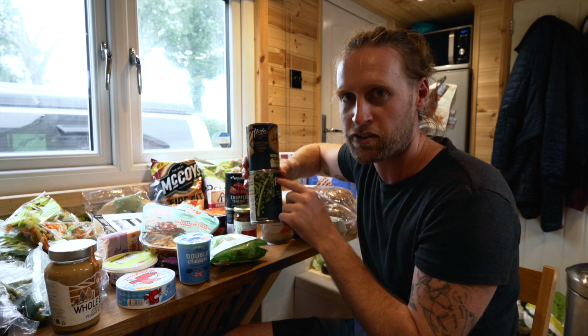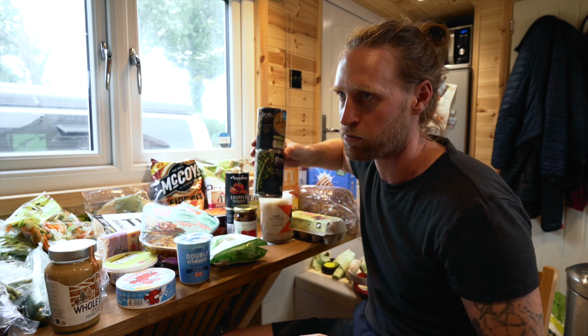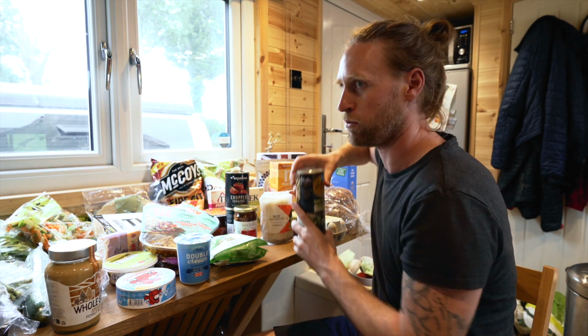And the good thing is because these are tins, if I do decide not to have them, I can just have them next week. So always thinking ahead.